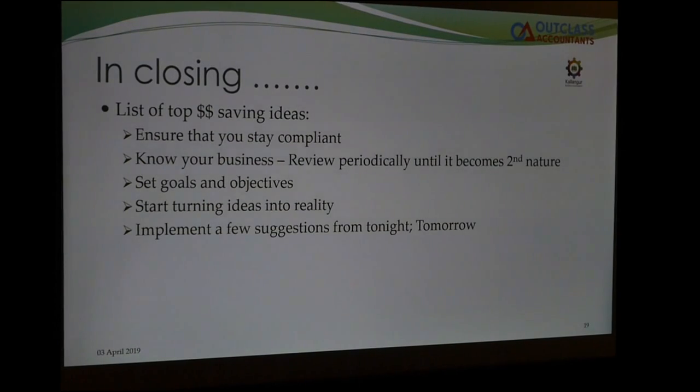So in closing, stay on top of some dollar saving ideas. So you can see some of this stuff didn't get cut out, don't you? Anyone that was here for the last one? Ensure you stay compliant, know your business, set goals, objectives, start turning ideas into reality, and implement a few suggestions from tonight, tomorrow. So apart from Deb, I think everyone's seen that slide from last time.